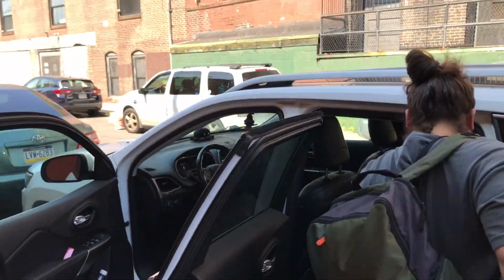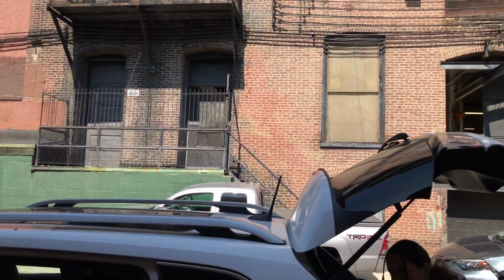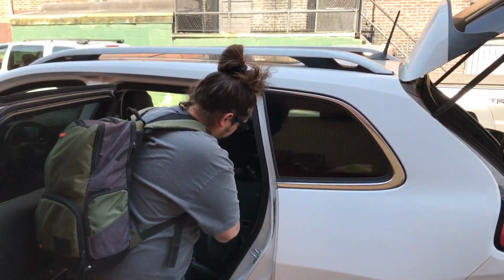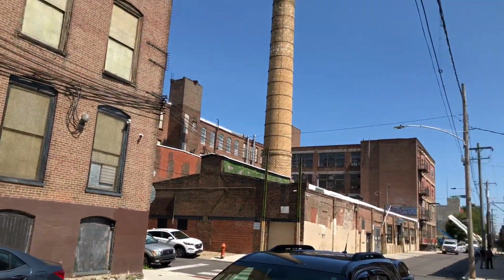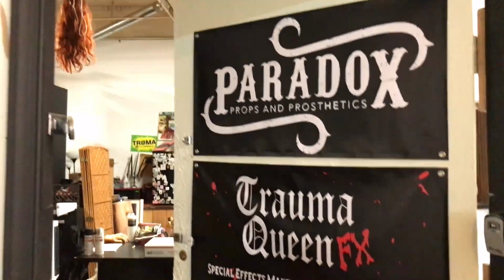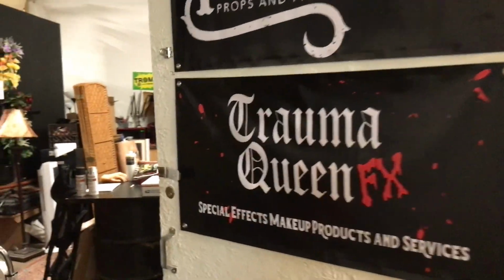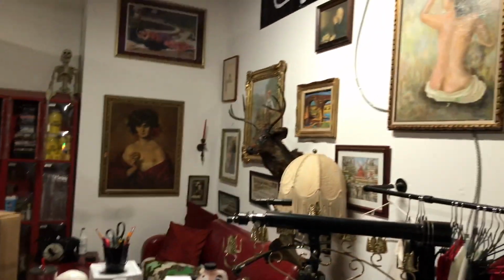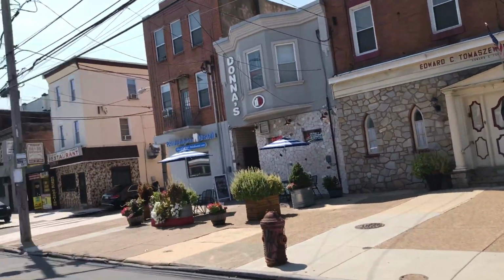All right, y'all, we're in Philly. We're about to go to the Homegirls effects workshop so my man can get his hand casted so we can get it chopped off for a film that he shot. So let's go. Like that's his little head, and he gets decapitated. Also, here are the keys.